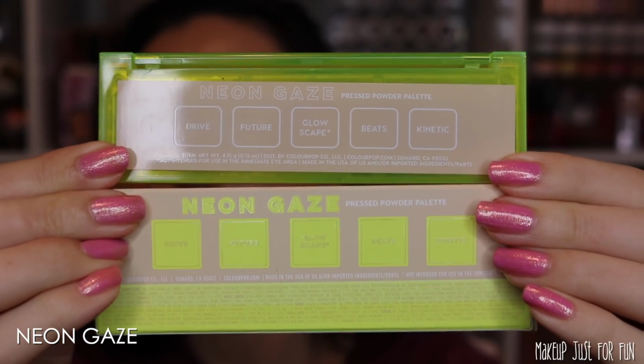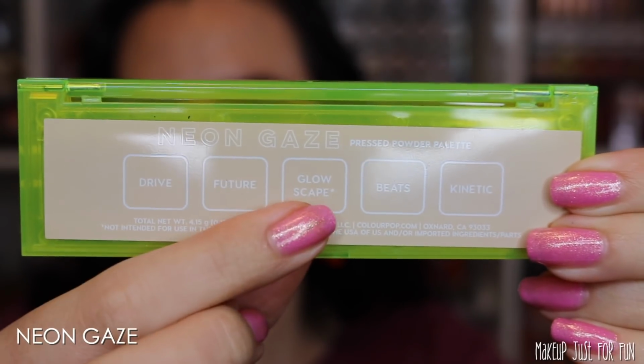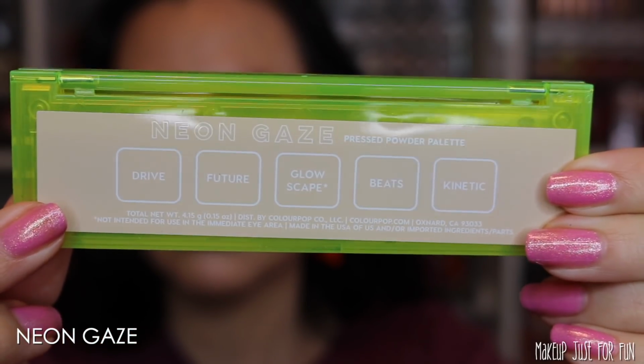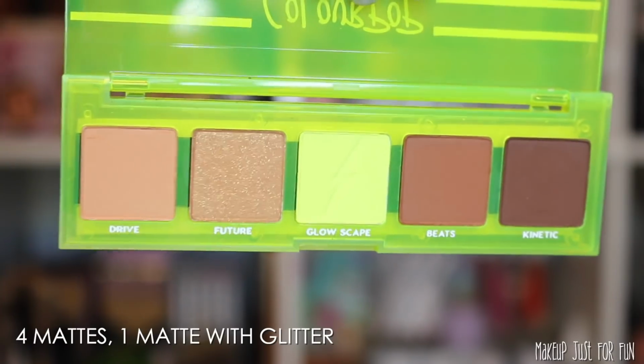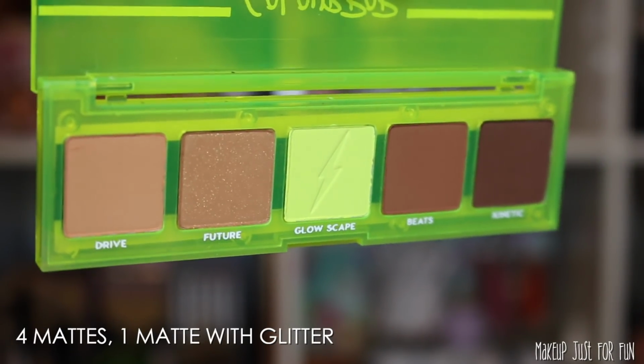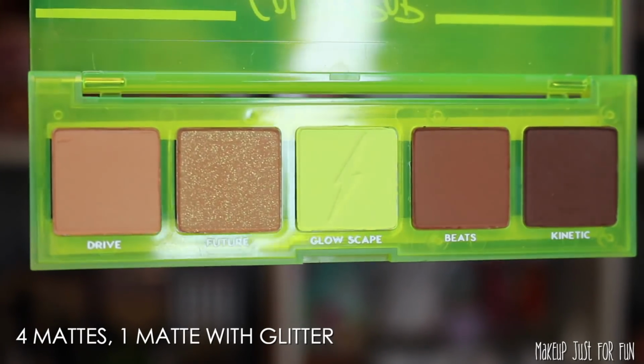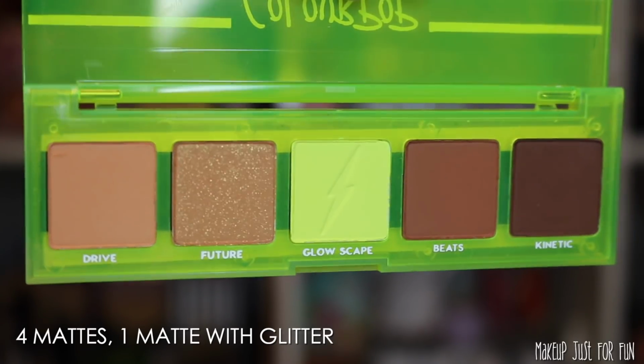Also, these shades are magnetic, so you can take them out and rearrange them. If you have no idea what I'm talking about, I'll link a video below where I remixed some of my 5-pan palettes. I think that could be really fun to do with these because there are a lot of staple neutrals, but we have those fun pops of color as well.